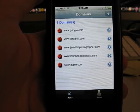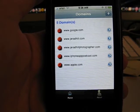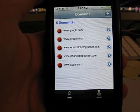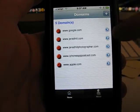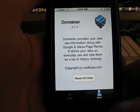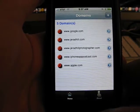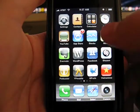It helps because it's a good idea to know where you're at and to keep up on that. And obviously, when that number improves, then it's good news for you and your website. But I've never paid much attention to that information in even the 10 years that I've been doing web design. So anyhow, it's a little bit of information on your domain name, and there's an about section so that you can get a little information on what it does. That's pretty much what the app does. It's not a whole lot of functionality, but it does give you a little bit of information. So the app's called Domainer, and obviously it's available in the App Store and all that fun stuff.